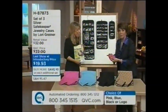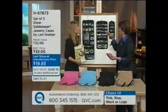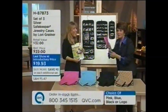I stick it in my tote bag because I come to work a lot of times wearing my own jewelry, but then I put on the jewelry that I'm going to wear on air. But I need a place to put my stuff. So I love keeping that in my tote bag for that.